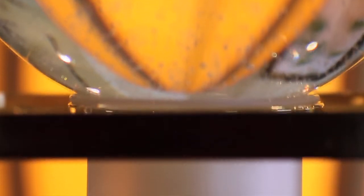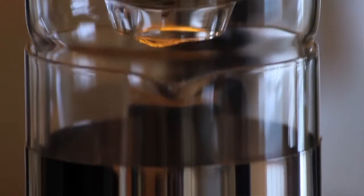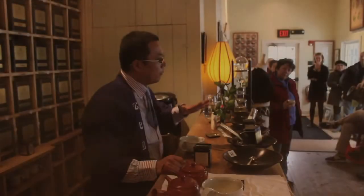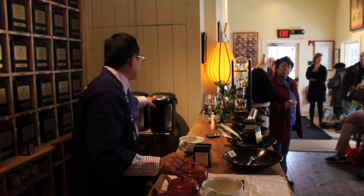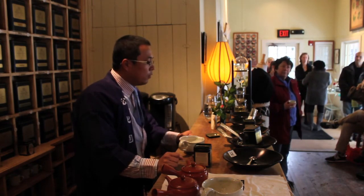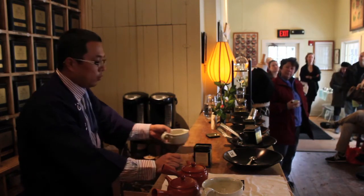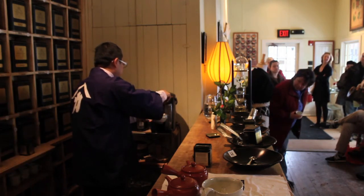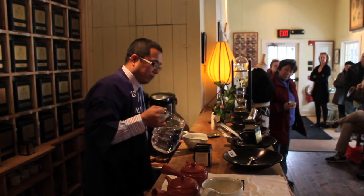Tea has a taste of bitterness and sweetness in it. Bitterness comes from catechins or tannins, what we call, and sweetness comes from theanine, which is a very strong sweet amino acid. Theanine, the sweetness, comes out at a very low temperature, but tannins or catechins, the bitterness, come out at higher temperature, over maybe 70 degrees centigrade, which is around 170 or 180 Fahrenheit. So I would use maybe 70 degrees centigrade, which is around 160. So I would use this water, 175, and add some cold water to make it a little cooler.